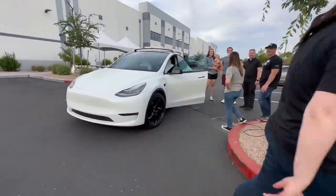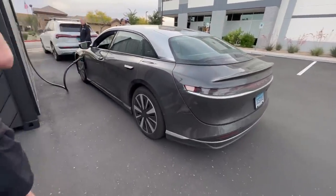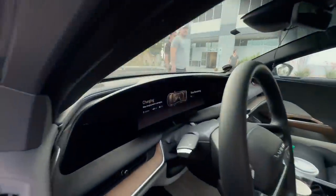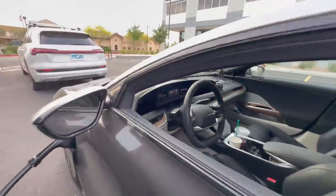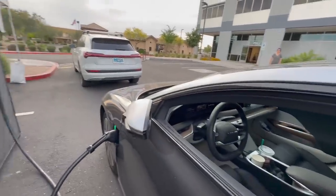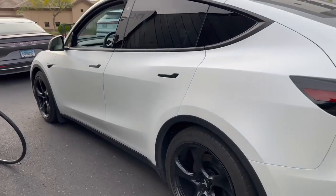He's got some sick wheels on this thing. Looking pretty good. And we are almost fully charged by now. We are at 97% state of charge. And just about to complete in, well, it says 15 minutes, so we'll just give it a little bit more. So we pulled the Lucid off, and here comes the Model Y on some pretty freaking good-looking wheels.